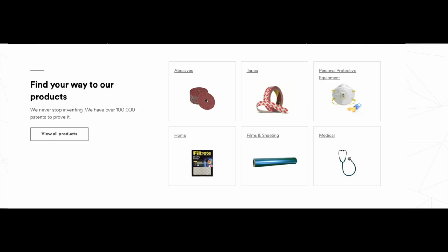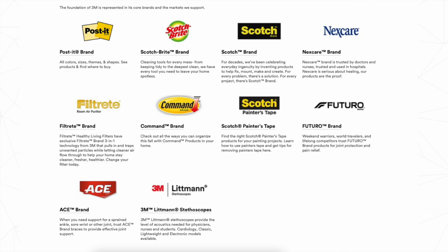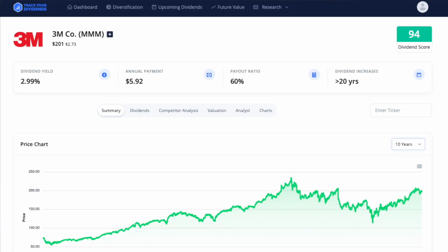Let's use a company like 3M, for example, ticker symbol MMM. 3M makes tons of different products, from abrasives, tapes, personal protective equipment, home filters and such, films, sheeting, and medical equipment. On top of that, they have over 100,000 patents, so they're the real deal, and they've been around for some time, paying that consistent dividend for over 20 years straight. The current stock price of 3M as of recording this video is $201 a share.